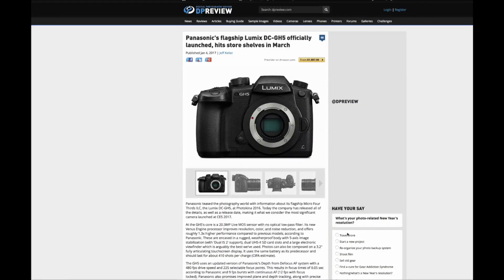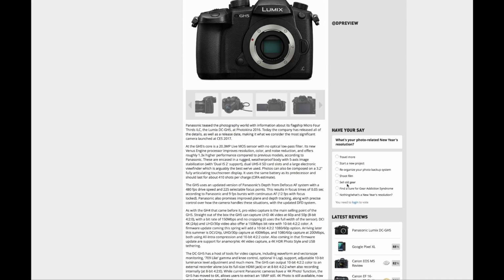Taking a look here on DP Review, it says that they're not expecting the camera to hit shelves until March. So for the vast majority of people that are actually interested in this particular camera, you're going to want to pre-order right now. That is the only way that you're going to get any camera in your hands when it officially launches in March. If not, I can guarantee you that the camera will, in fact, be backed up all the way until probably June, July, maybe even later. I guarantee the first run of these cameras are going to sell out extremely fast.